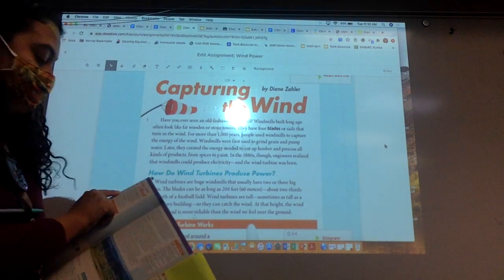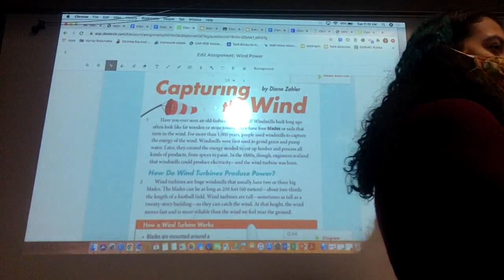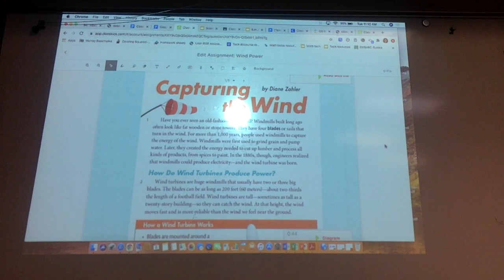Okay, so now the next section. How do wind turbines produce power? I see these in Roblox too. Now we know what they do. Okay, ready? Yeah, that's fun. Alejandro's not here today. Okay, back over here. Ready? Paragraph 2. When are we gonna do our double testing? In the room over after lunch. Okay, back over here. Ready?